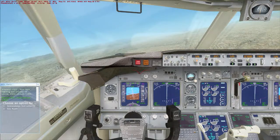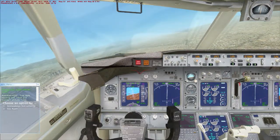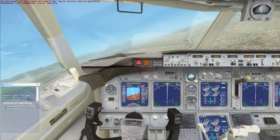Seatbelt switch. Altimeters. Check just completed.